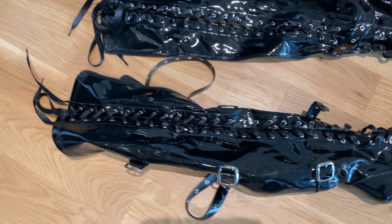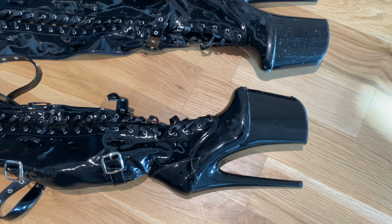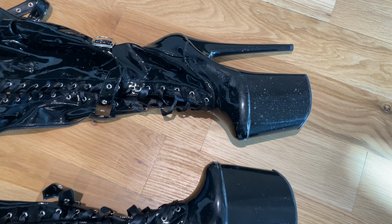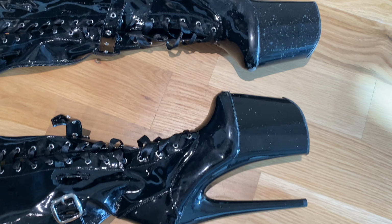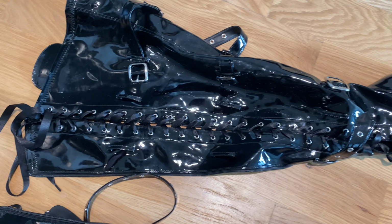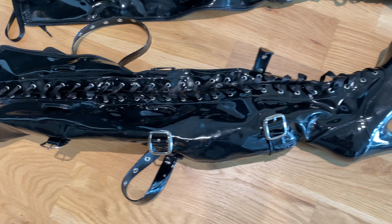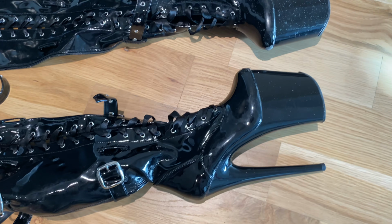Next, we have another thigh-high boot. These are similar, except these are 8 inches. I know, 10 to 8, big difference. They go all the way up, they lace up, they also zip. I'll also be trying these on so I can show you guys what it looks like.